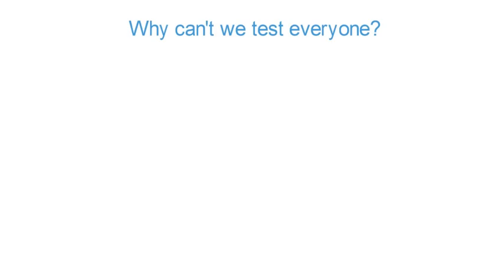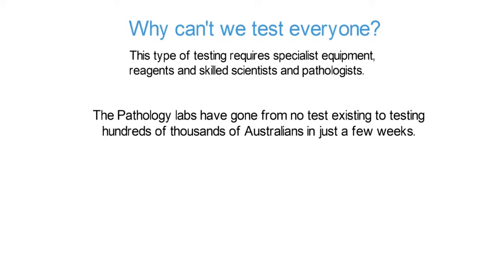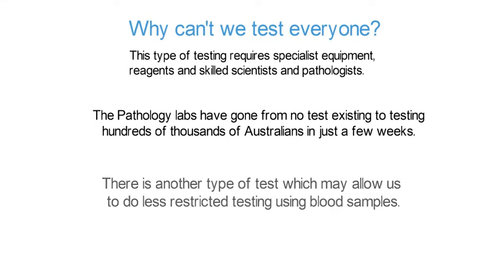So why can't we test everyone? Well, this type of testing requires specialist equipment, reagents, and skilled scientists and pathologists. The pathology labs have gone from no test existing to testing hundreds of thousands of Australians in just a few weeks. But there is another type of test which may allow us to do less restricted testing using blood samples.